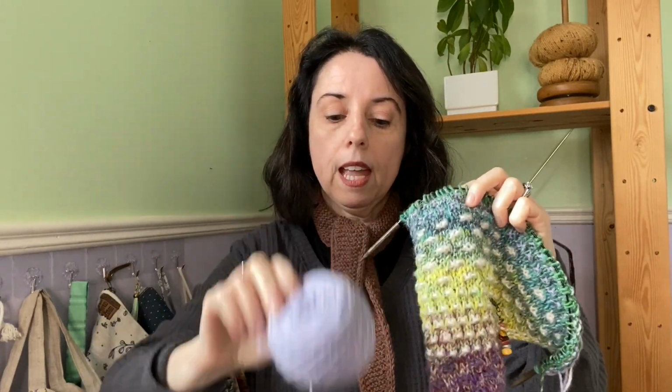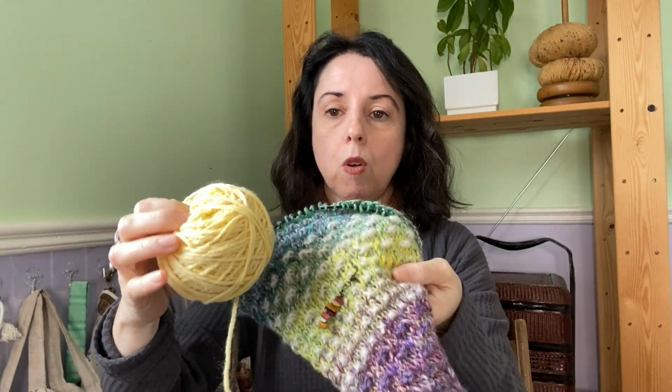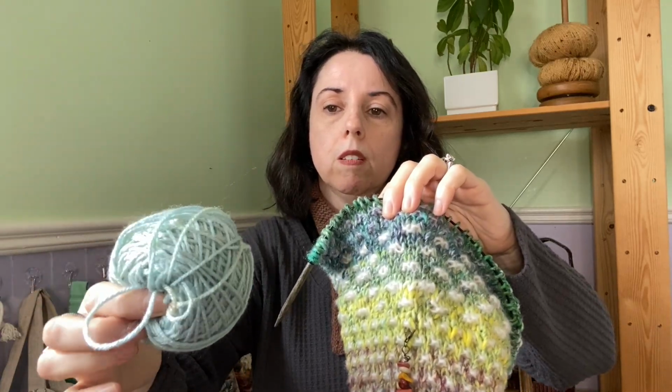And then now I'm on this purple. So I have a lighter purple. And my other plans, I thought this yellow was really pretty. Not really a big yellow person, but I think it's going to be really nice. And what else do we have? This bluey green with little specks in it. I thought that would be nice. And this gray.